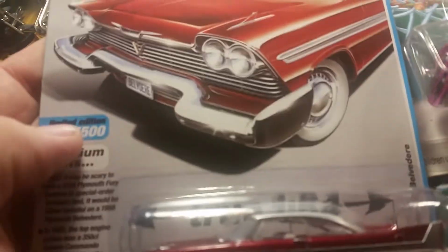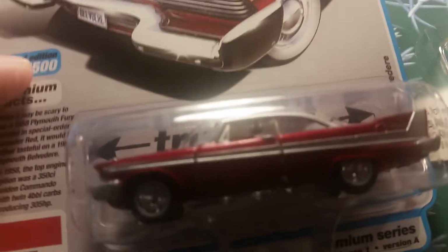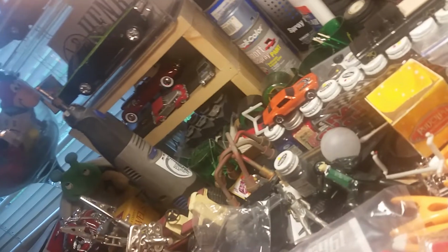Here you got this ultra red classic chrome from Auto World. The 58 Plymouth Belvedere. Excuse me. Sorry about that. That's what I got added to the collection there. My die cast.